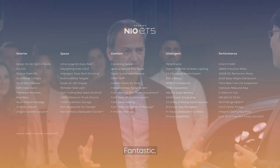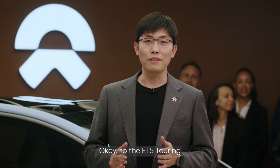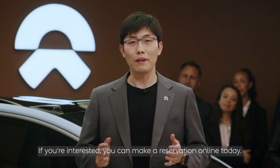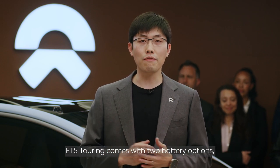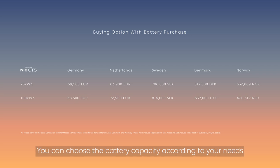Fantastic. So for people who are watching who want to buy one of these cars, how do they get their hands on one? Okay. So the ET5 Touring will be available in Germany, Denmark, the Netherlands, Norway, and Sweden. If you're interested, you can make a reservation online today. ET5 Touring comes with 2 battery options, 75 kilowatt hour as the standard range and 100 kilowatt hour as the long range. You can choose the battery capacity according to your needs.